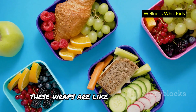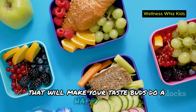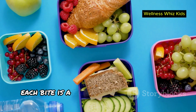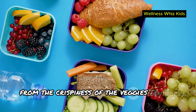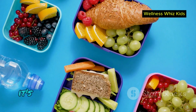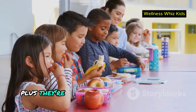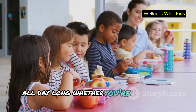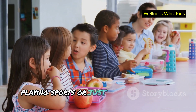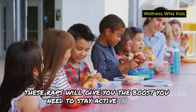These wraps are like edible confetti, bursting with colors and flavors that will make your taste buds do a happy dance. Each bite is a delightful mix of textures and tastes, from the crispiness of the veggies to the smooth, creamy hummus. It's a snack that not only looks good, but also tastes amazing. Plus, they're packed with healthy veggies to keep your energy levels up all day long. Whether you're heading to school, playing sports, or just hanging out with friends, these wraps will give you the boost you need to stay active and alert.